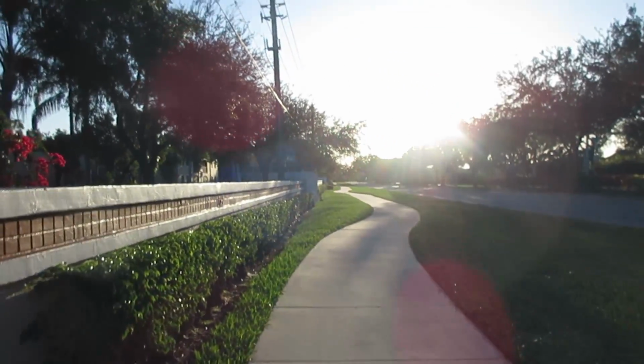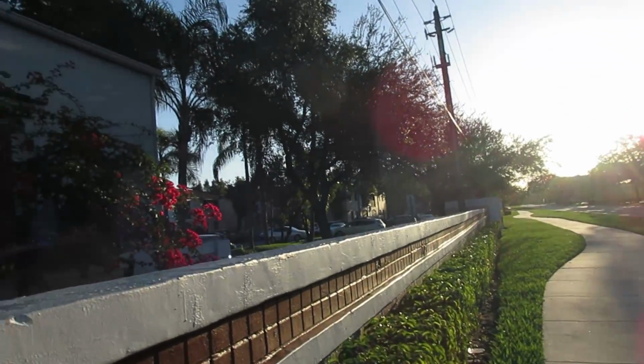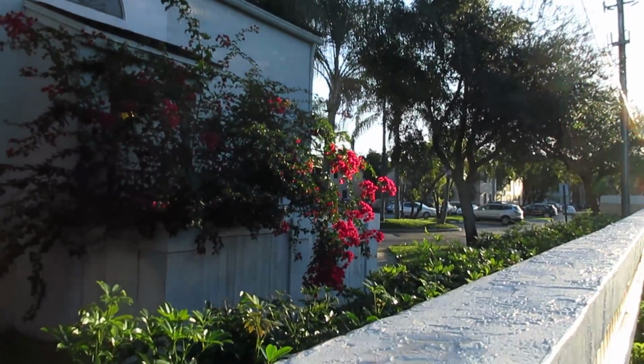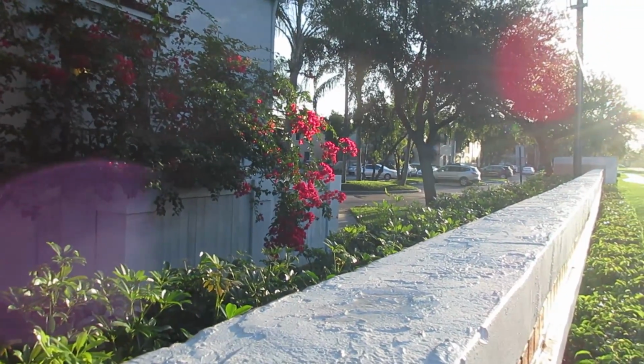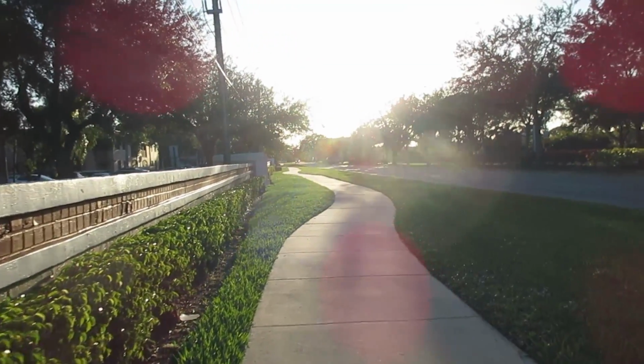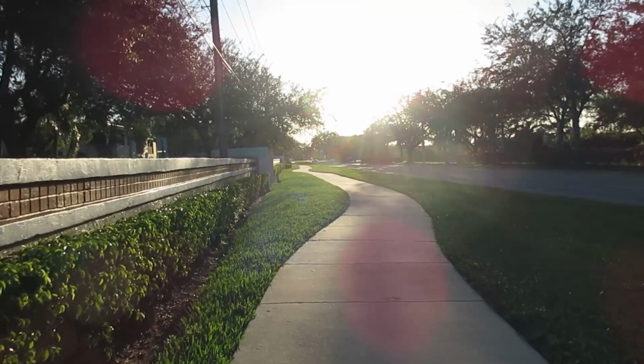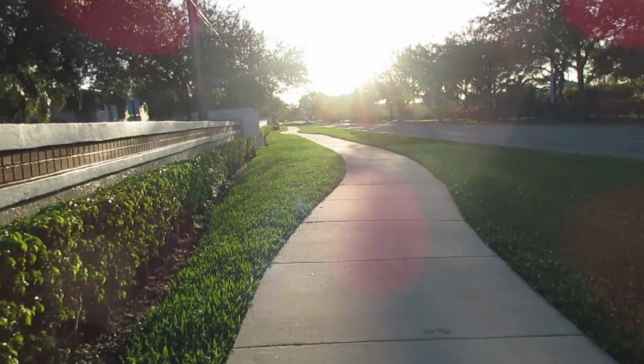Okay, I'm walking directly east. You can see the sun is blinding. I want to show you this bougainvillea, backlit by the sun. And okay, again, I'm walking east towards the entrance to our community. And I'm going to shut the camera down while I'm walking east because that sun is blaring right in my eyes.